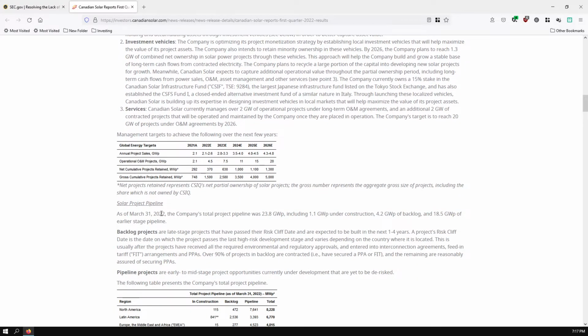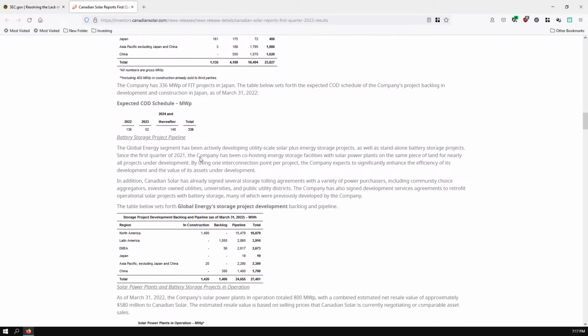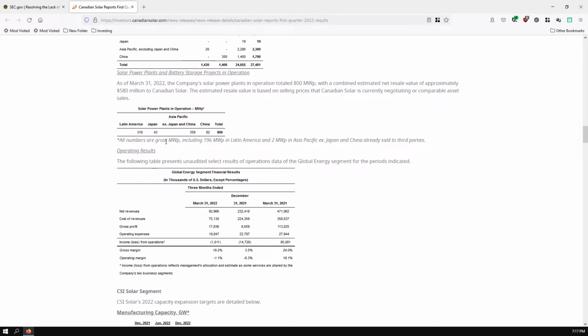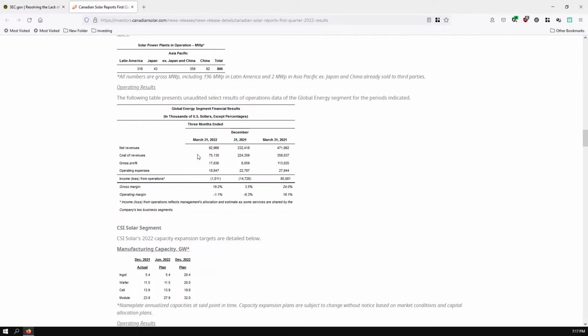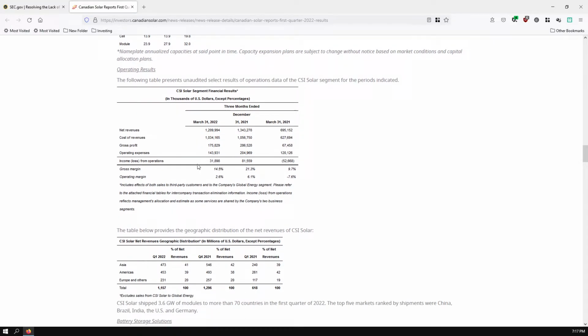And let's see, we went over their targets, the regions we went over in the PowerPoint, for the storage as well. We know what solar power plants they have in production. Okay. Here is financial results. So the net revenue of last year is about 700 million. And then this year, 1.2 billion net revenue.